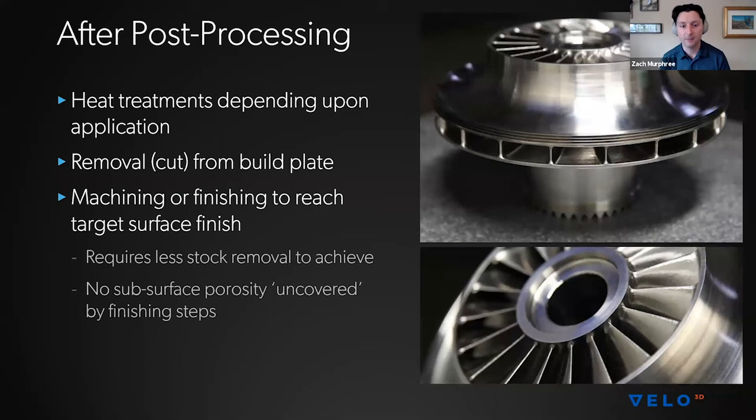And I think the important thing here is that after post-processing, the part is really a truly useful high-performance turbomachinery part. Depending on what you're trying to do, the heat treatments can differ. We've seen differences between even industries, right? So aerospace grade heat treatments are sometimes not necessarily what you want to do if you're working in the energy sector and you have maybe API certifications that you need to meet or NACE certifications. So that's an important thing to be considered whenever you're going to have a final part. But essentially it's a heat treatment, cutting from the build plate, and then some amount of machining and surface treatment to get to your final surface finish.